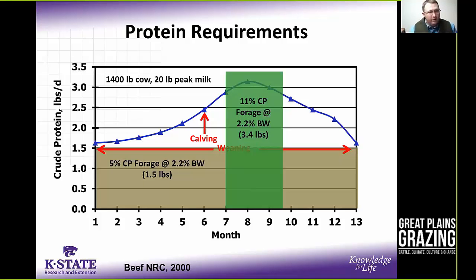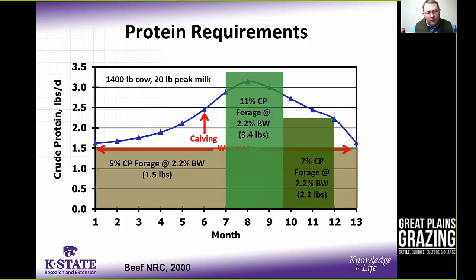Now, obviously, forage doesn't just go from 11 to 5% crude protein as we move through the later months of the summer. So I put a transition point here of about 7%. I chose a 7% crude protein level essentially because that's what we traditionally think of as the cutoff point where we would want to begin initiating crude protein supplementation. That makes sense, especially if you look at where that 7% bar would overlap with our cow requirements. And like I said, if you are a fall calving producer, you just mentally shift that line to where it would fit in relationship to green forage on your operation.